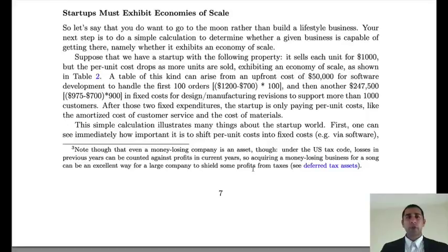So there are at least two criteria that a business must have to be a viable startup idea. The first is that this concept must exhibit an economy of scale. And second is that it must go after a large enough market to make that economy of scale actually worthwhile. And the combination of these two things really defines a company that can grow to be really big.